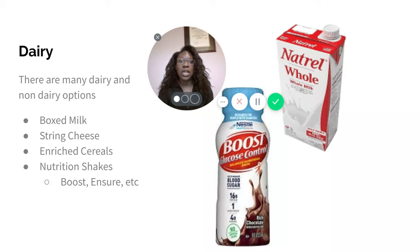Boxed milk, like this natural whole milk, is great. They're shelf stable. They can stay on your shelf for a while. You don't have to worry about it if you're not going to drink it right away. Obviously, if you do open it, you're going to want to drink it within that week or two week time frame. But you can put them in your pantry, and when you're ready for them, you can grab it. String cheese is another dairy option.